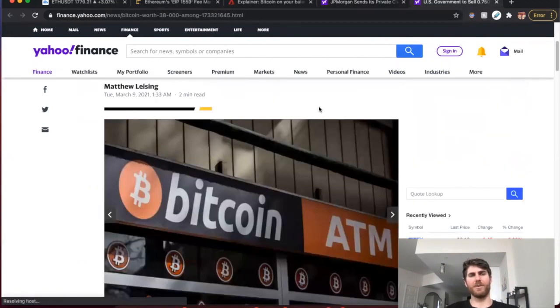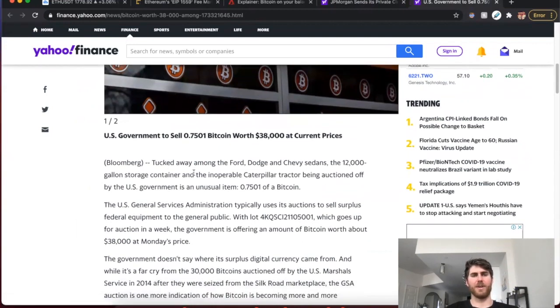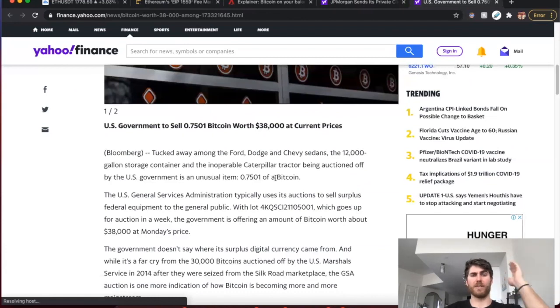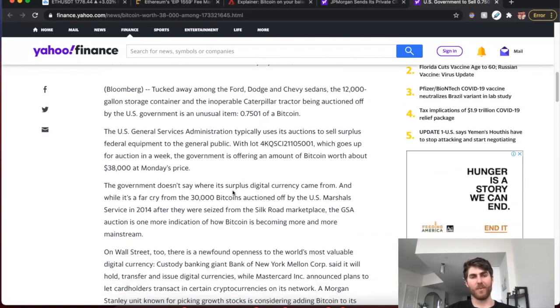So in other news, the US government is auctioning off 75% of a Bitcoin. It's super random, but I thought this was really interesting. They're auctioning off a bunch of random things like probably stolen vehicles, 12,000-gallon storage containers, a Caterpillar tractor, and lo and behold, 0.75 of a Bitcoin. This is nothing compared to what the U.S. Marshals auctioned off back in 2014 when they auctioned off 30,000 of these Bitcoin.